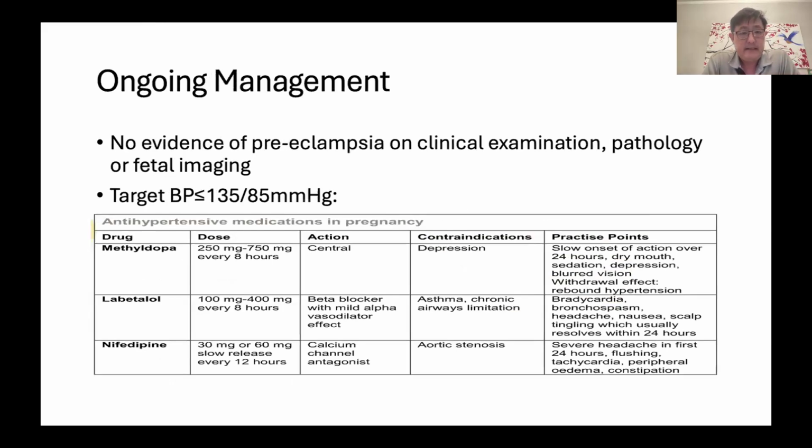So back to that lady. In terms of ongoing management, at the present time, when you saw her again back in clinic, there wasn't any evidence of preeclampsia on examination or on pathology or on imaging. Everything looks great, and you were starting her on medication. So like we said, you're targeting a blood pressure less than 135/85.